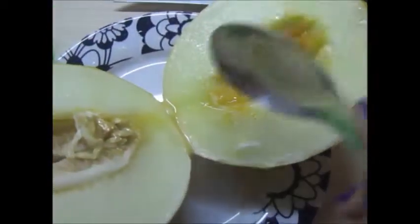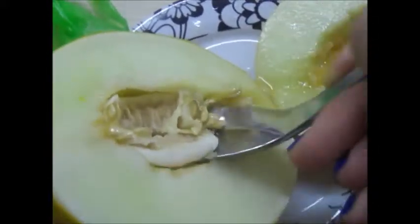Okay, so now that the seeds are removed, here we do the same thing. Oops.